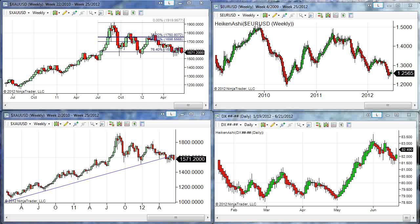Approximately 10:30 a.m. in Honolulu, 4:30 in New York City on Friday, finally, the 22nd day of June 2012, and this is the daily report for gold and silver.